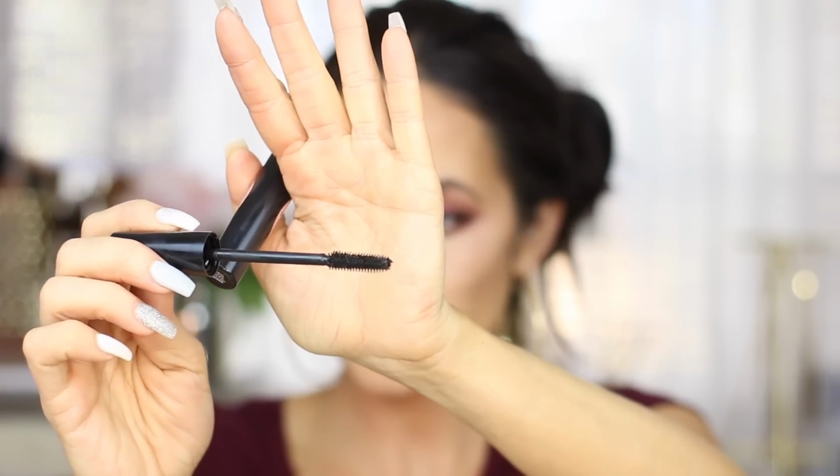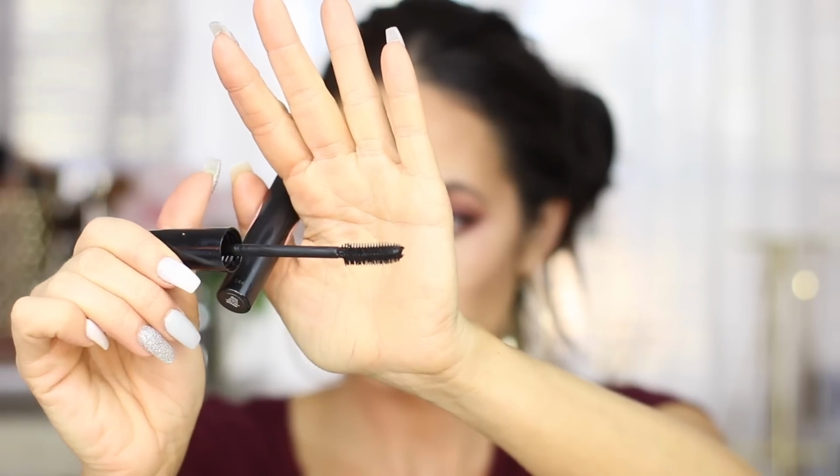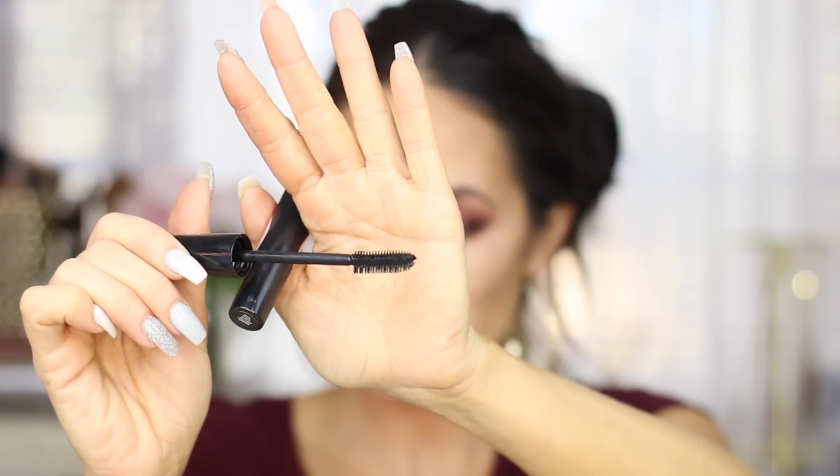My brows are on, and now we are going to curl the lashes, and we're going to go in with the new mascara. The new mascara is the Stroke of Wow Volumizing Mascara from Butter London. I've used this once. So here's the wand. It's spiky on one side, and then you turn it. See how it has the longer spikes on that side?